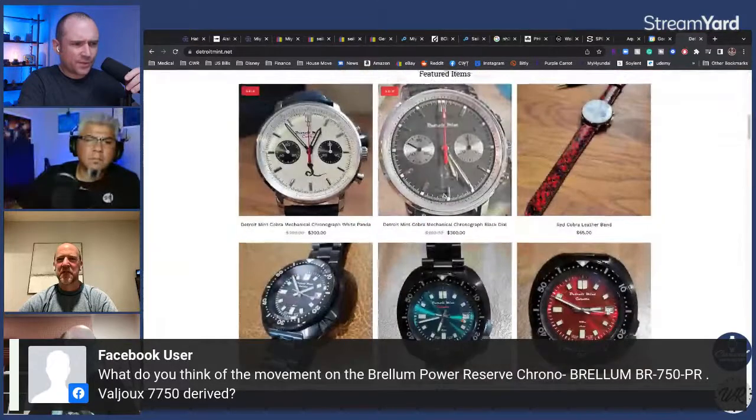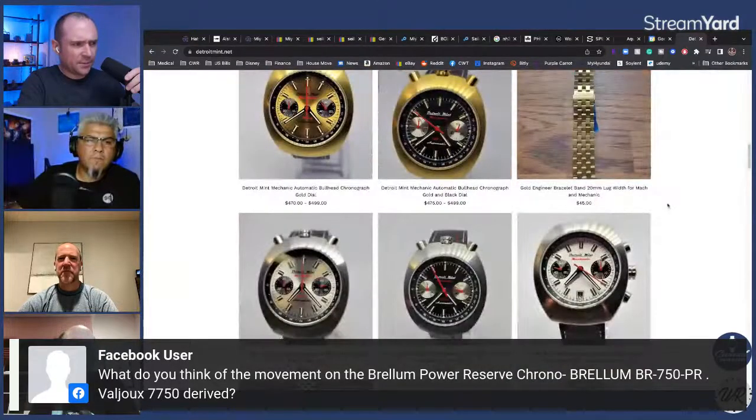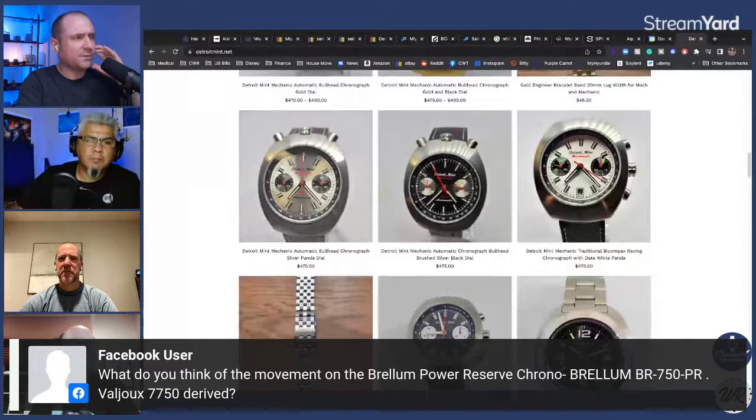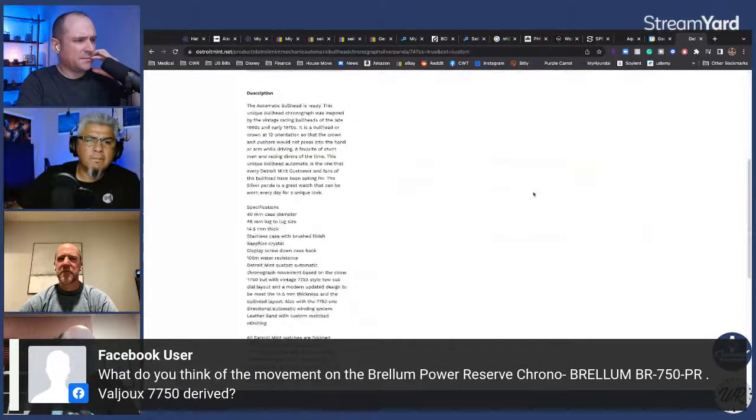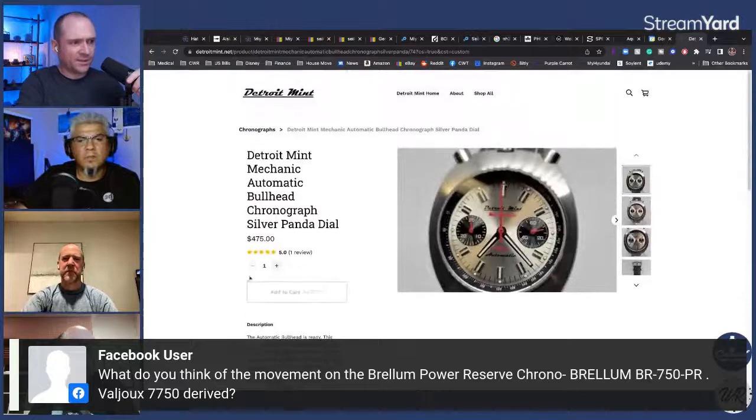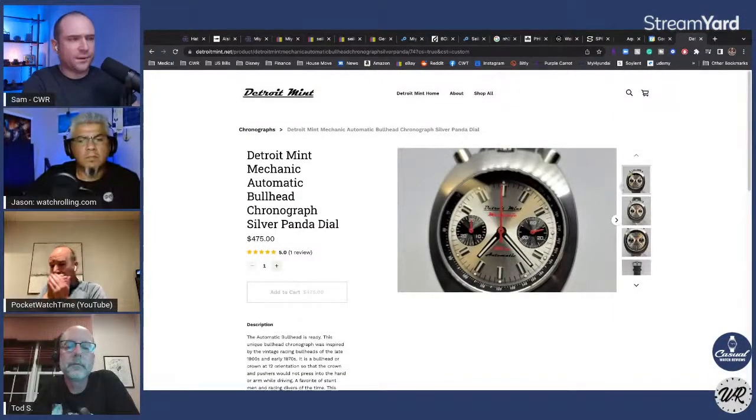I forget which one of these. It's one of Dave's. He's going to kill me now for getting this wrong. Here we are. I think it might be this one. It's a movement based on a clone 7750, but with vintage 7733 style subdials. Okay, so it's a clone watch for $475.